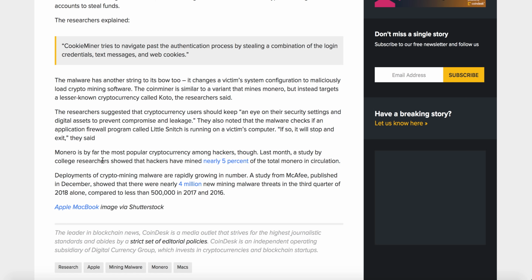And Monero is by far the most popular cryptocurrency among hackers, of course, and the hackers have mined nearly 5% of the total Monero in circulation. Deployment of crypto mining malware is rapidly growing in numbers. This is a study from McAfee published in December, showing that there were 4 million new mining malware threats in the third quarter of 2018. Just in the third quarter, 4 million new mining malware threats in 2018 alone, compared to 500,000 in 2017 and 2016.